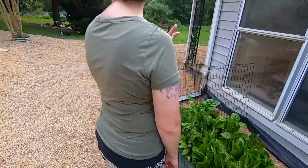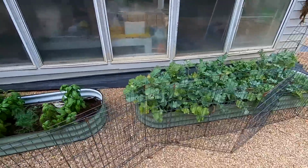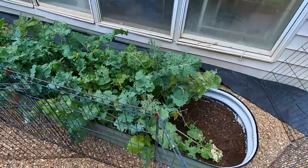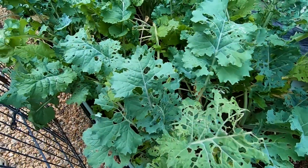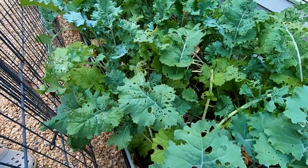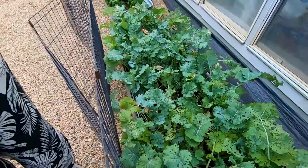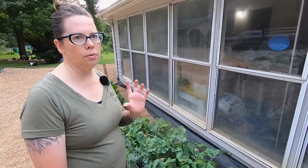Whoa. There's always something going on. What do we have in this raised bed? This is the kale, but it is very buggy now. The spinach did not make it at all, so all of the spinach died. But our kale is ready to pull up. We're going to go ahead and pull it up this weekend and probably add some more soil and then replant.